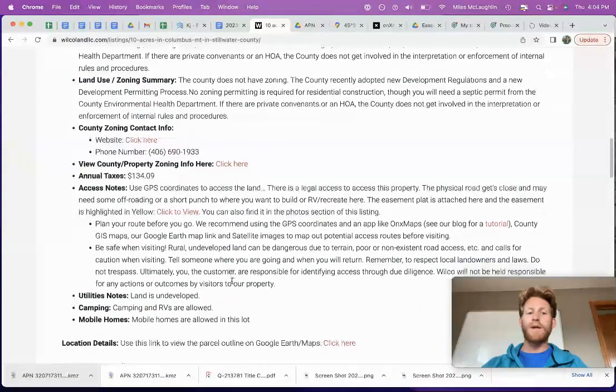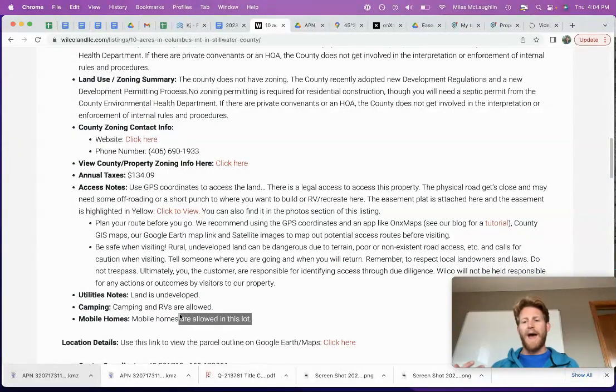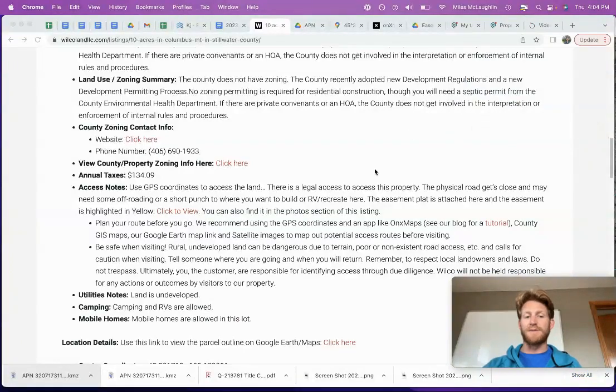The next thing I want to get into, and even before I do that, I want to note that camping and RVs are allowed, mobile homes are allowed. So, having no restrictions, having no zoning, we see that across the West in a few counties. It's actually a huge positive. It's kind of a selling point with these properties, having less restrictions on these properties. So obviously, from a landowner standpoint, that's what you're looking for.